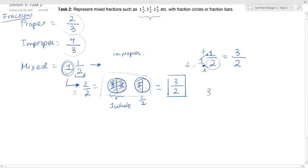Okay, what about 3? Let's do 3 1/4. Same thing, right? If I want to change this to an improper fraction, I'm going to do 4 times 3. 4 times 3 is what? 12. Okay, 4 times 3 is 12, plus 1. 12 plus 1 is 13. And what's my bottom number? 4. Yeah, it would be 4.